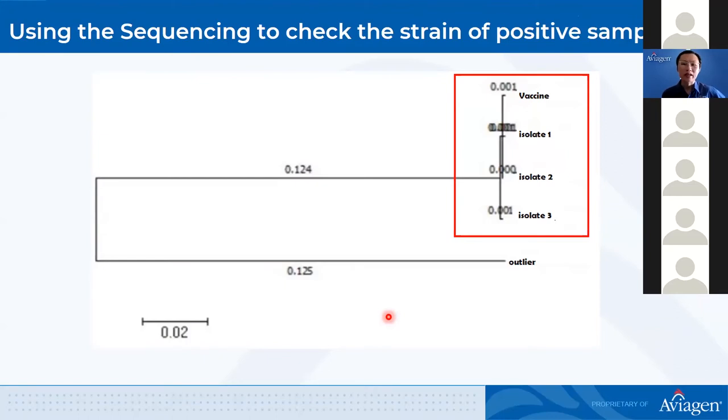People may ask me, hey, is this a vaccine or is this a virus from the field? No problem, go for sequencing. Nowadays, sequencing is not really that expensive. From time to time, you can do it for monitoring, not only for diagnosis.